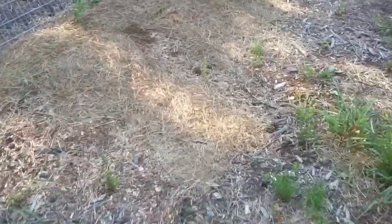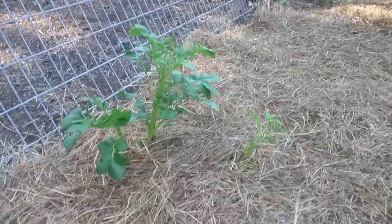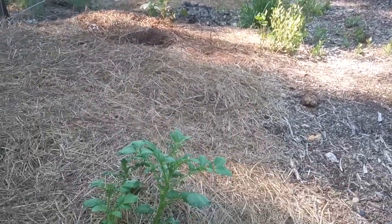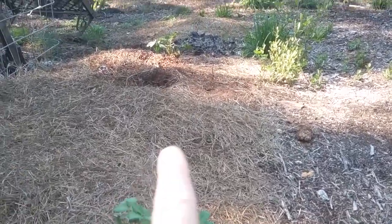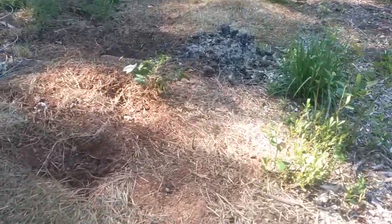And one of my biggest exciting successes right now is right here. Look at all this. That's potatoes, guys. Down there's a big one. Now they're not all up through the soil, but the ones that are, I'm real excited about. These are the Yukon Golds. And I believe this is a red potato.